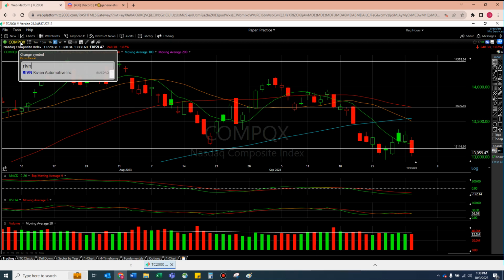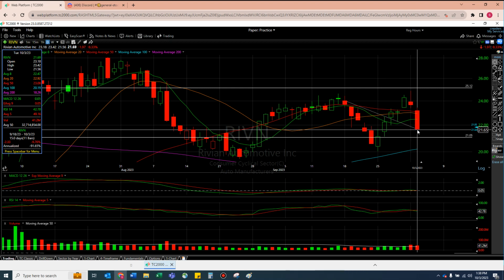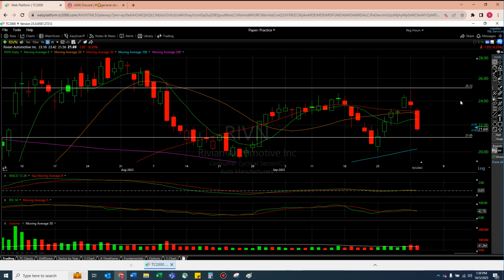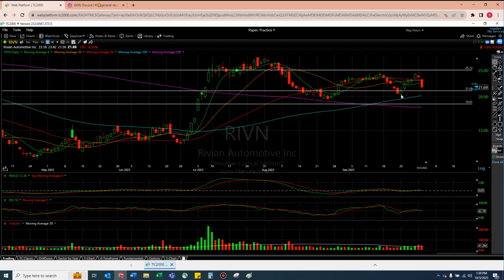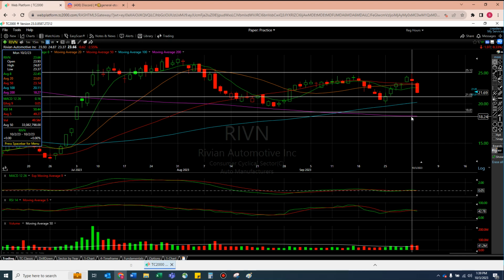Rivian starts down, has a monster recovery, and comes back here. Definitely down from where we were, but not that hard, steep down that we see with the NASDAQ. Again, I don't know what made that recover. I really, really don't. If there was some news, let me know. But the fact that NASDAQ was going down and continued to go down, I'm shocked that we're not all the way down at 18-something.